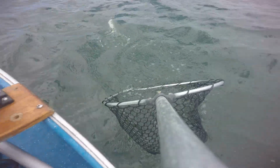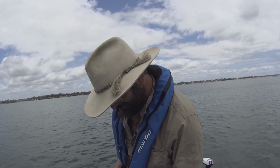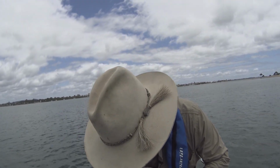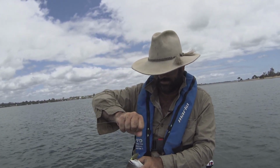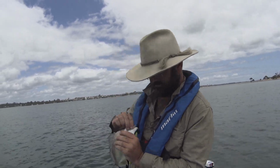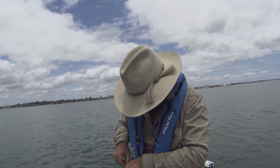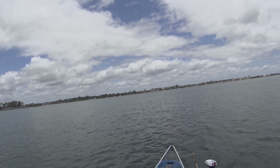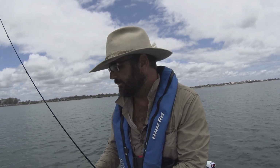I've foul hooked this thing, and it's trying to get him in the net. But yeah, we got there eventually. So, oh, what a mess. Let's see. What? He's gone. Yep. So anyway, I'll just get that lure back up.